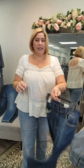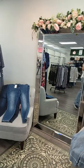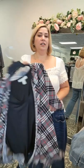I love the whiskering. I think this is great for the fall. You're gonna throw these on with sweats. You're gonna throw them on with sweaters and jackets. I love kind of this look for the fall. Gotta love some plaid.